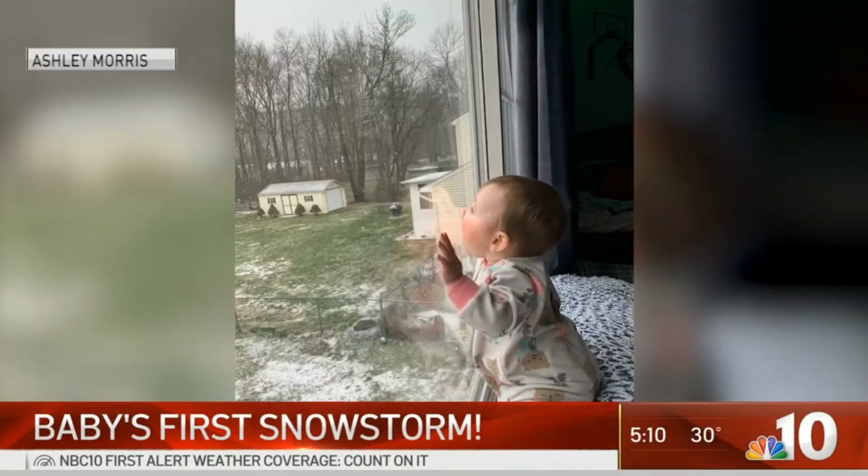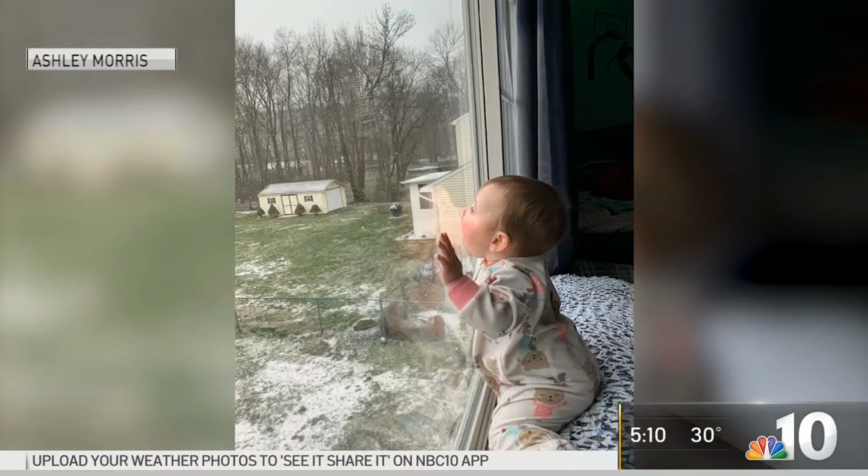All right, and how cute is this one, Tracy? Ashley Morris sent us this picture of her daughter, Kaylee Mae Foster. Big day for Miss Kaylee Mae because you know what? This is the first time she has ever seen snow. Oh, with her little face pressed up against the glass there. She is 8 months old.